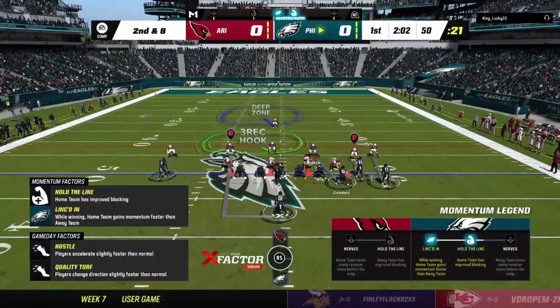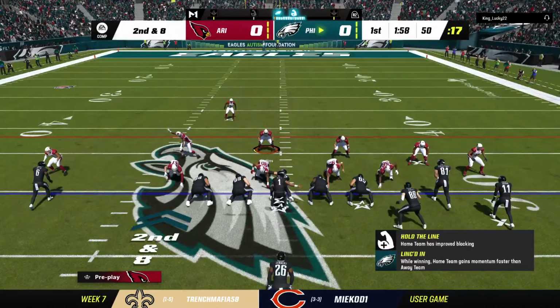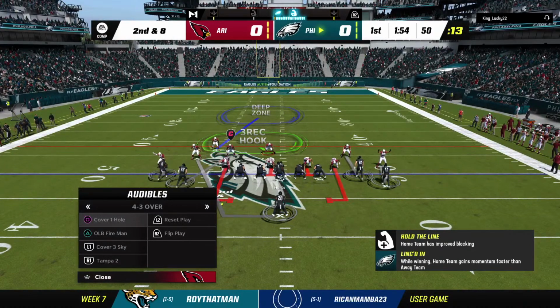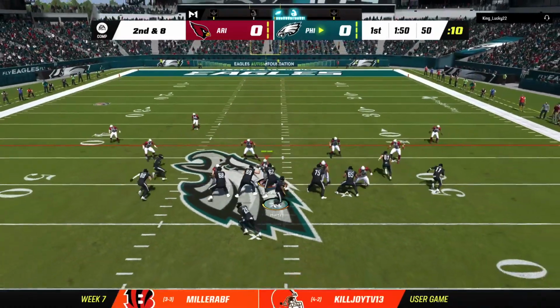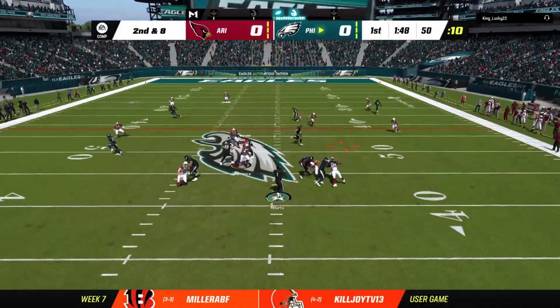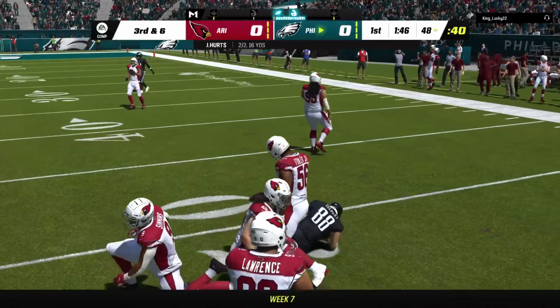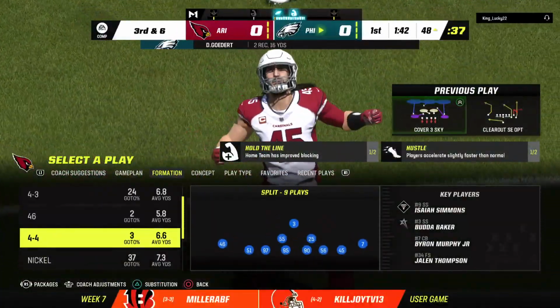The last run good for 2. Here's 2nd and 8. In motion left here, one of their tight ends. From the midfield stripe, they'll look to throw. He finds his tight end, Goedert. That's complete. He'll be taken down at the 48 for a pickup of 2 yards.